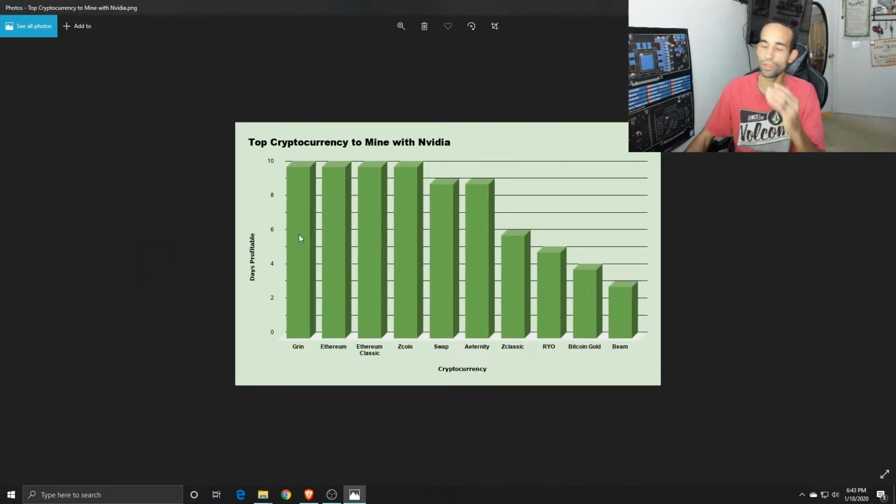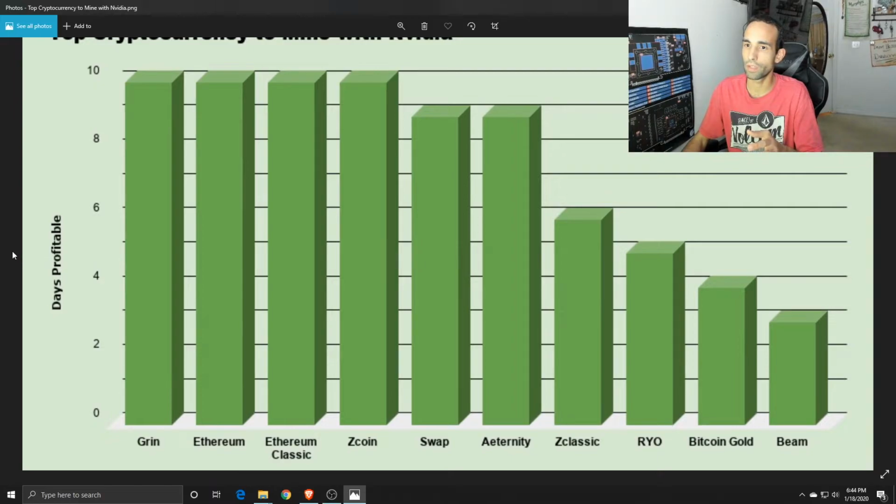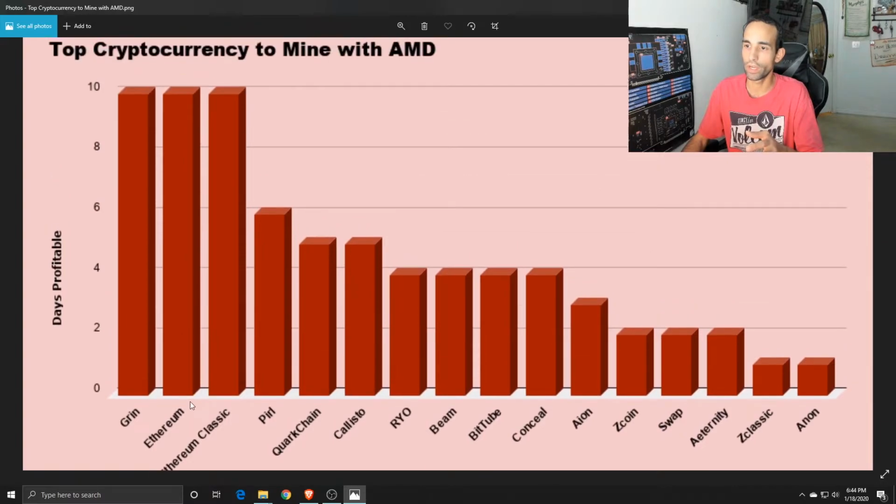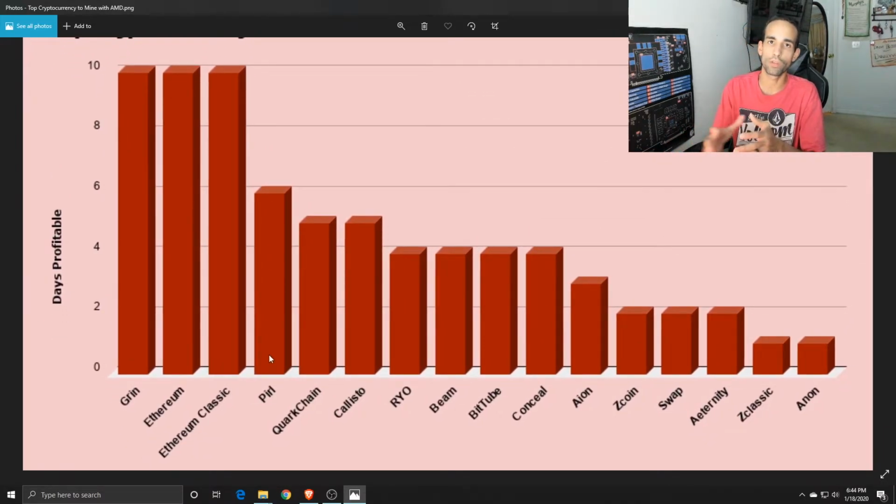So again, it's up to you. If you believe in a project, the devs, the group, the people, you're all in on that project. Mine your heart away. But between AMD and NVIDIA, we can clearly see that Grin and Ethereum Classic are the top coins to mine. You also have Zcoin, Swap, and Eternity for NVIDIA, whereas compared to AMD, it's Grin, Ethereum Classic, and basically most of the ETH hash or Dagger algo type coins or the CryptoNight. It's always been that for most of the AMD GPUs that I've dealt with, especially like Ryo, which is CryptoNight GPU, BitTube, CryptoNight Saber, and Conceal CryptoNight Heavy.